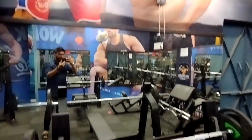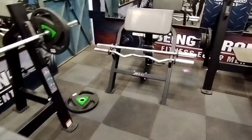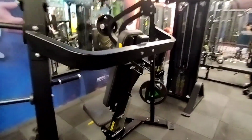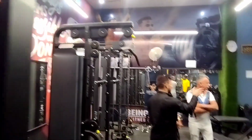So here we are at the chest press machine. Right here we've got some easy curl bar. Here's your upper chest. This is for your lower chest. And here we've got for your pecs. Here we've got for your back. Subhanallah, mashallah, very nice. Amazing gym.